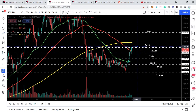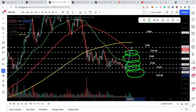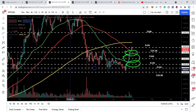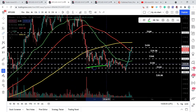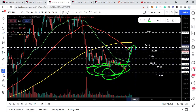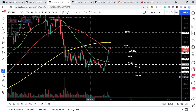Now if we take a look at the different supports that the price action has left behind, that is $39,500 here. Then we have the $36,000 support level. Then we have $33,000, then $31,000, and $28,800. In fact, this is a very strong support zone from $31,000 to $28,800 that the price action has retested here. And after retesting this zone, the price action has started the next rally towards the upside, and now the price line has also broken out the 100 daily simple moving average.